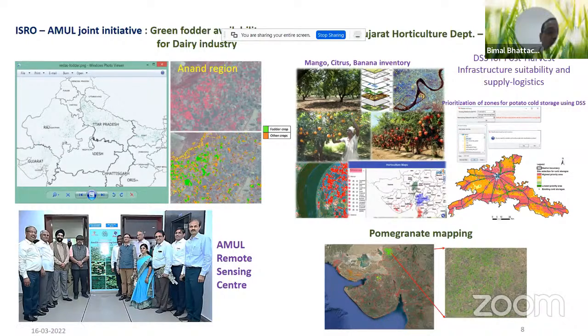for discriminating the different orchards of mango, citrus, and banana at the country scale. This is one example of how we have mapped those orchards over Gujarat, and these maps are available in our geospatial portal called Vedas. It has different benefits too. Suppose a post-harvest infrastructure suitability has to be established. There you require this kind of map to know the availability of the raw material and how it can be more business friendly.